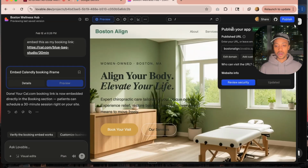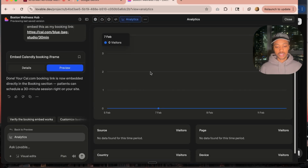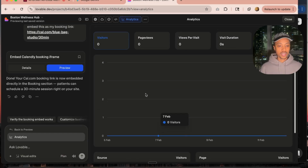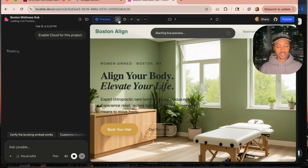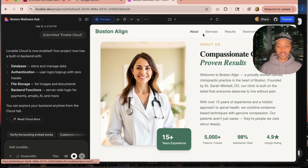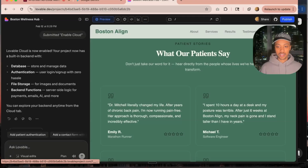So now our website is published live, as you can see here with this green icon. And you can also track the different visitors, page views with your website. You can see the countries, the source, the pages they view on. And you can go through and test your website now. You can click all the buttons and make sure that they are working. So right now you can see that they're going to the correct places.